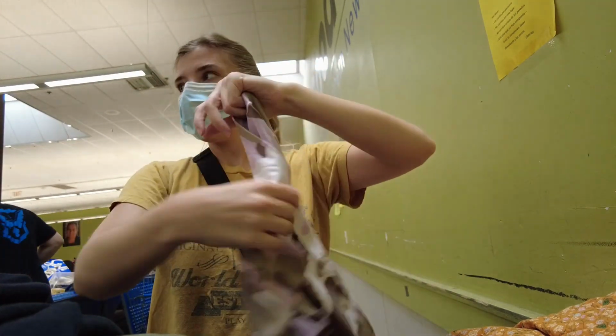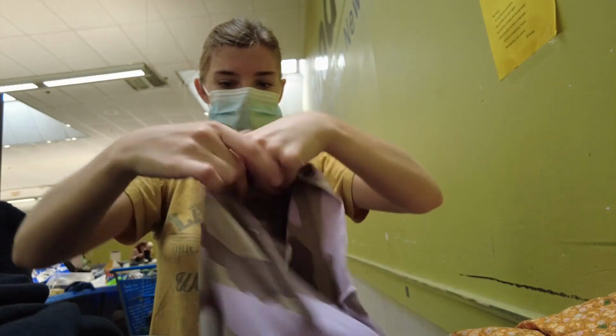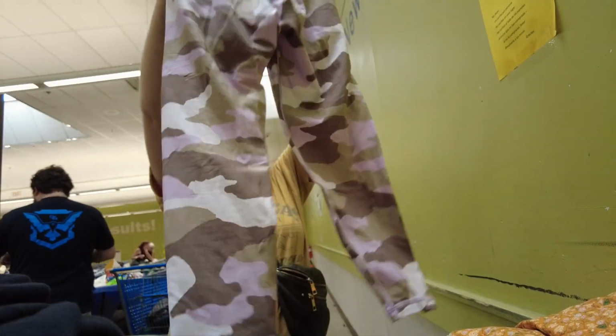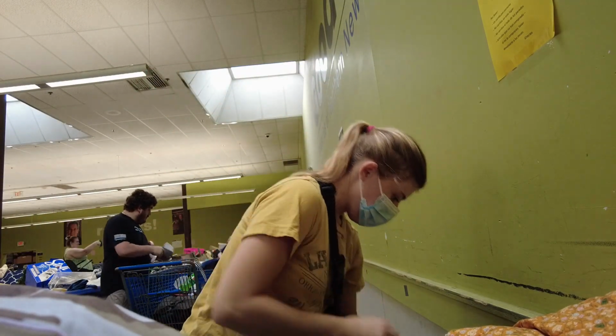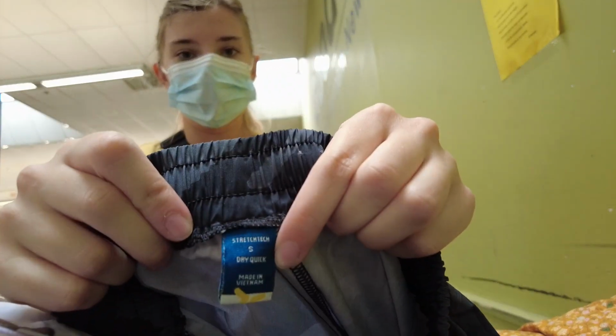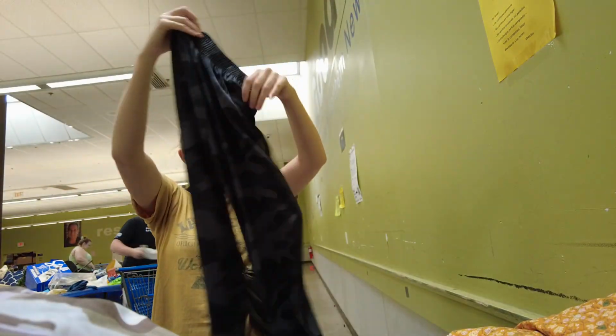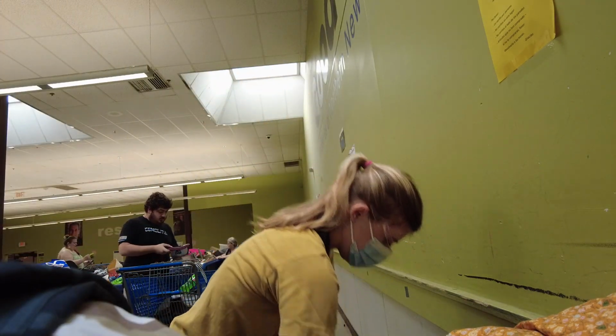And then here's another pair of Aerie Offline leggings in a fun camo color, but I did leave those behind because Aerie leggings just don't do super well for me. They do okay, but I feel like they take a while to sell because there's a lot of them out there. And then this was another Old Navy piece that was possibly for myself that I ended up passing on.